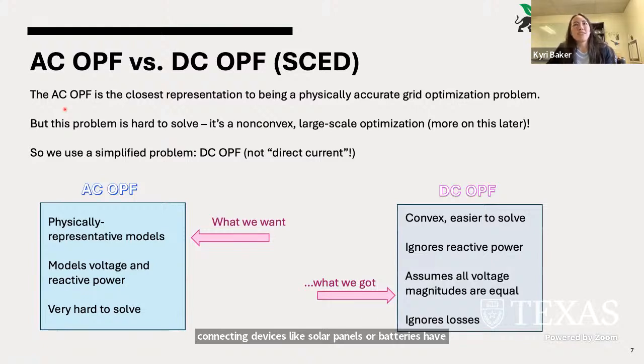So the ACOPF is the physically accurate grid optimization problem. This includes actual physics of how the power flows throughout the grid. It models voltage and reactive power, and it's very hard to solve. People's entire careers are dedicated to solving this ACOPF problem. It's very hard. Ideally, if we were to solve the exact grid optimization problem, we would achieve peak economic efficiency, in accordance with the objective we've defined.